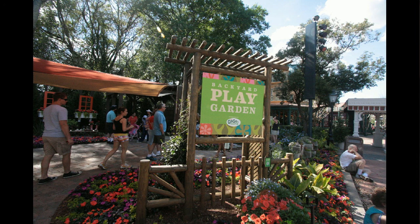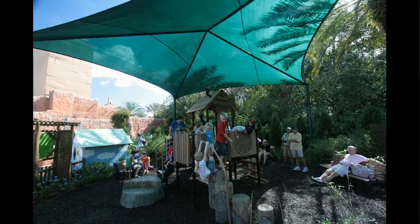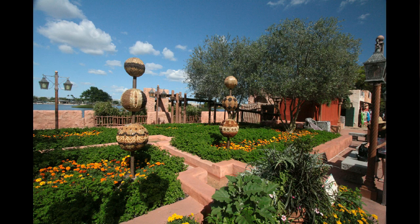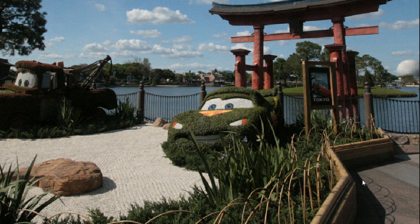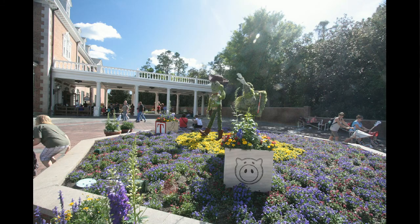Just past this area and over toward Morocco, we have the Backyard Play Garden. This was sometimes home to a playground, and indeed there's a small playground here as well. In Morocco proper, there are spices arranged on these sticks here. And then we make our way over to Japan, where because of the Cars 2 connection, the Lightning McQueen and Mater topiaries, let's get a closer look here, are this time held over in the Japan area.